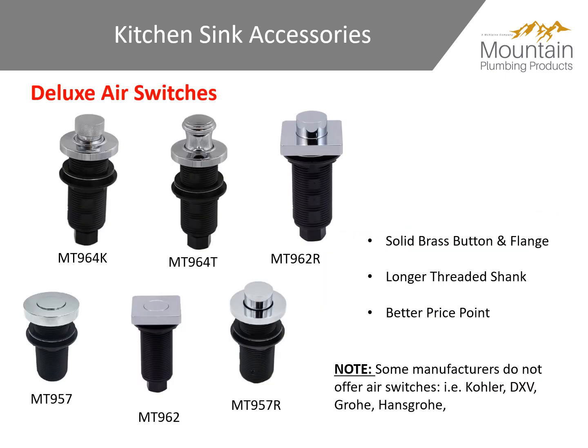Here we have some examples of our deluxe air switches. As you can see, we have a lot of different styles, some contemporary, some traditional, different shapes like squares, rounds, things like that, just to make it easy to match with the overall design in your kitchen. They're solid brass button and flange, with a longer threaded shank and usually a better price point than what you see from other manufacturers. In some cases, a lot of manufacturers don't offer air switches. So it's a real nice go-to to be able to, again, have a complete and unified kitchen design.